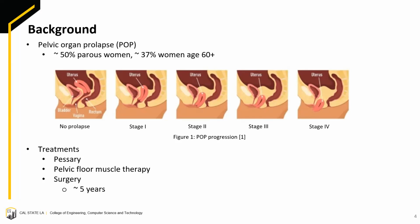A pessary does not fix the issue. It just consists of a device which is inserted into the vagina to hold the organs in place. Pelvic muscle therapy is only helpful to those with mild prolapse. Sacrocolpopexy consists of a surgical implant which holds the organs in place. Unfortunately, this treatment usually lasts around 5 years.